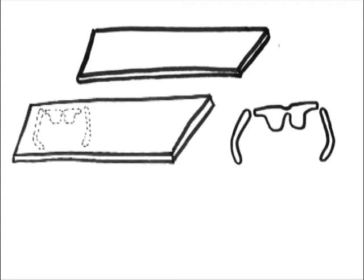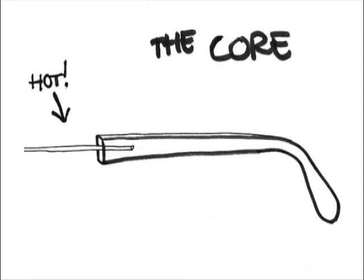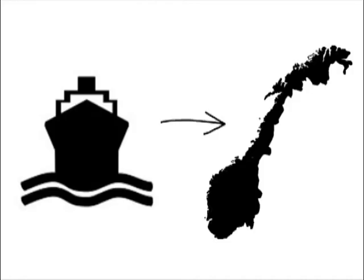The acetate sheets are heated and the glass frames cut out. A hot narrow strip of steel, called the core, is put in the center of the temples, parts that will rest on your ear. They do this so that you can adjust the frame to your head and the frame will not bend back in its original shape. Then the frame gets polished and after that they heat the plastic to make it fit the curves of the face. And then it's sent to Norway.